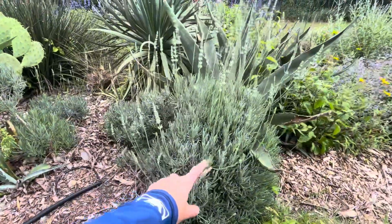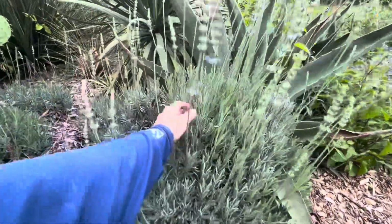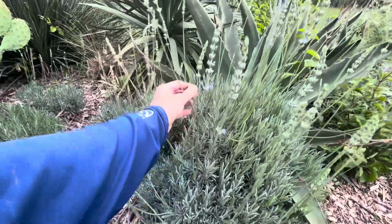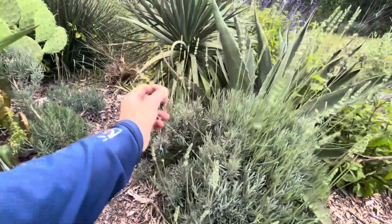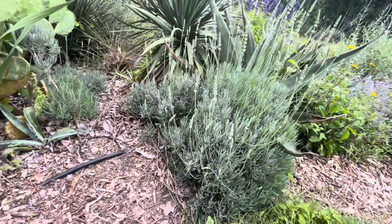I've heard from several people in the Houston area that this phenomenal variety of lavender does really well for them. So if it can survive in Houston, I mean, what are you waiting for? Go ahead and get this bad boy.